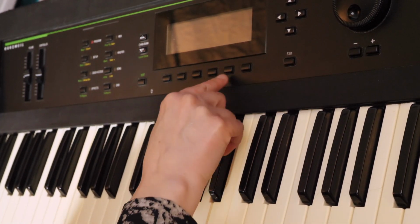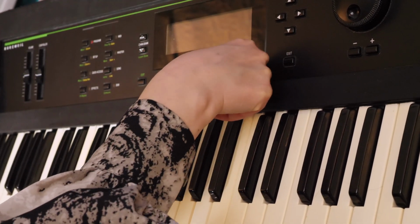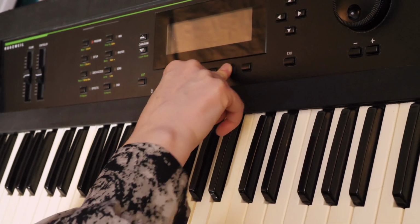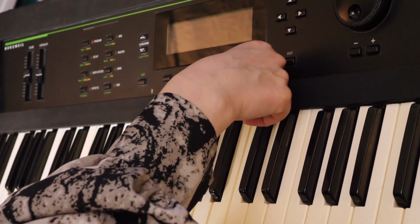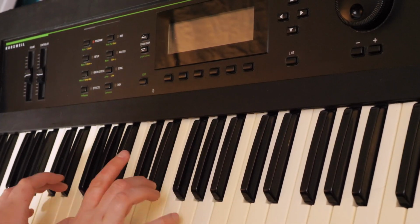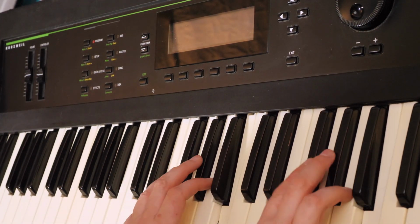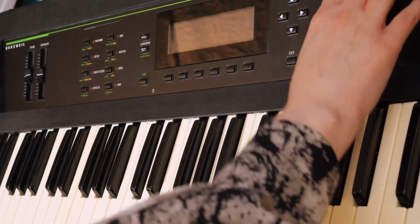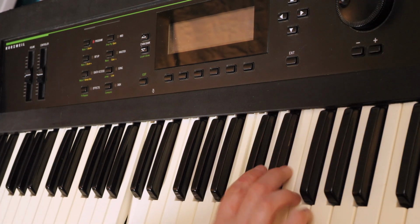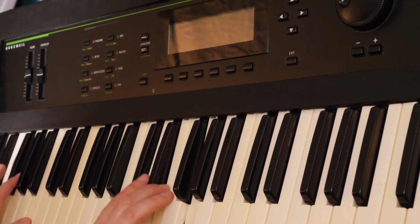this button is really hard to press. Channel one. Oop. There we go. What other silly sounds have we got here?